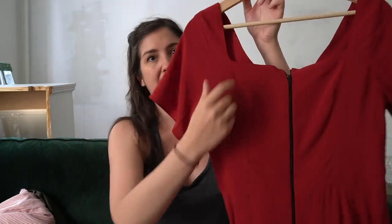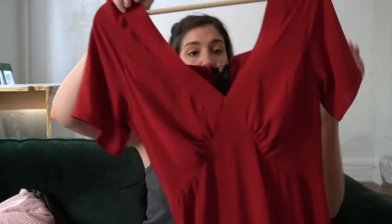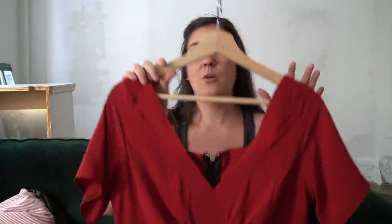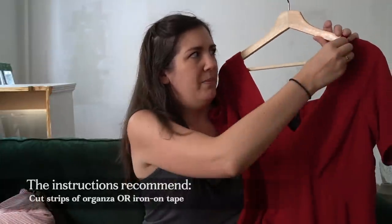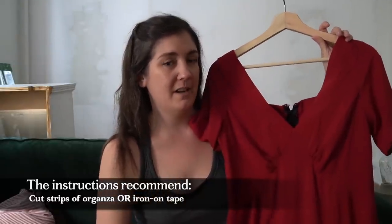And the neckline on the back is high enough that it shouldn't have affected anything to do with the dress. So I think it's just that the fabric stretched out of shape here because I didn't stay stitch it. Or the other thing is that the instructions tell you to sew in a ribbon, like a twill ribbon, or some sort of ribbon to stabilize the neckline.